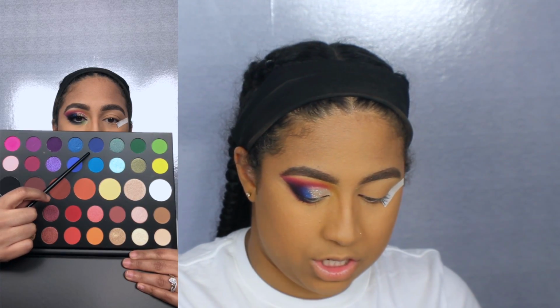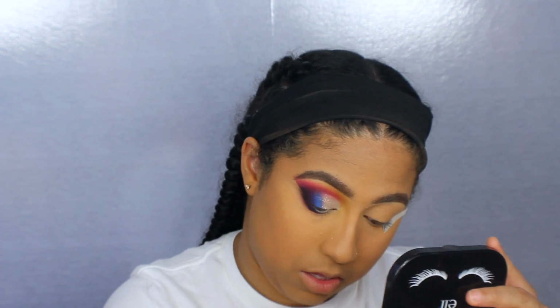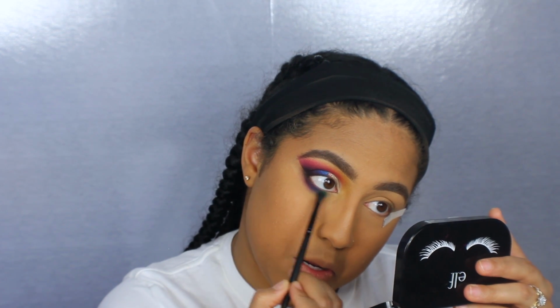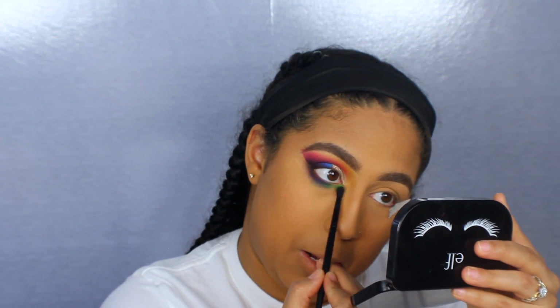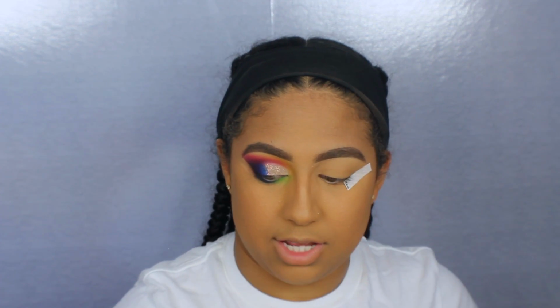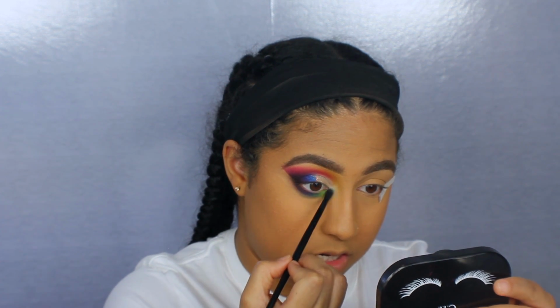Next I'm going to go into Cola with the same brush, and I'm going to blend that underneath the lash line. And then I'm going to go into Daddy with the same brush, which is not really a forest green, it's lighter than a forest green. And I'm going to just blend that here. And then lastly, I'm going to take Special Blade, same brush, which is that lime greenish shade, and I'm going to blend that here. Lastly, for the under eyes, I'm just going to take the same brush again and go into Flashback, and then I'm just going to bring it here to blend it in with that green.